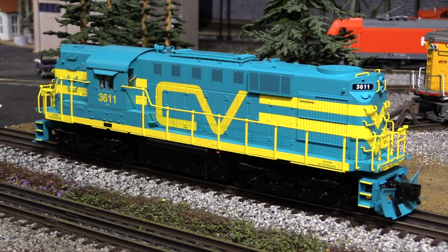And so I wanted to get something to remember that trip by. And so I picked up this Central Vermont RS-11. And I got this one because I didn't want to spend a ton of money on something. You know, they had much cooler locomotives, but I would have had to spend, you know, $1,500, $2,000. This one was right at $500, which was a little more affordable just for something to remember the trip by.